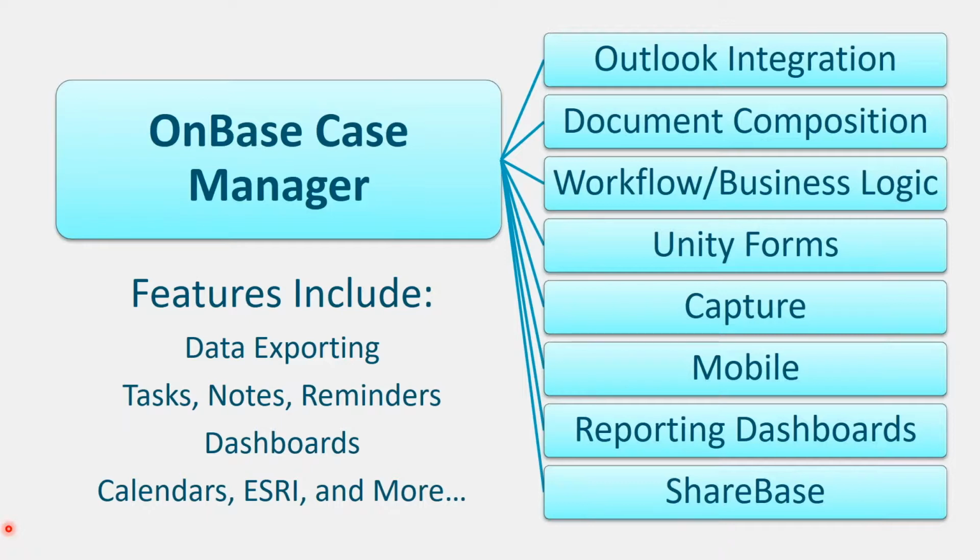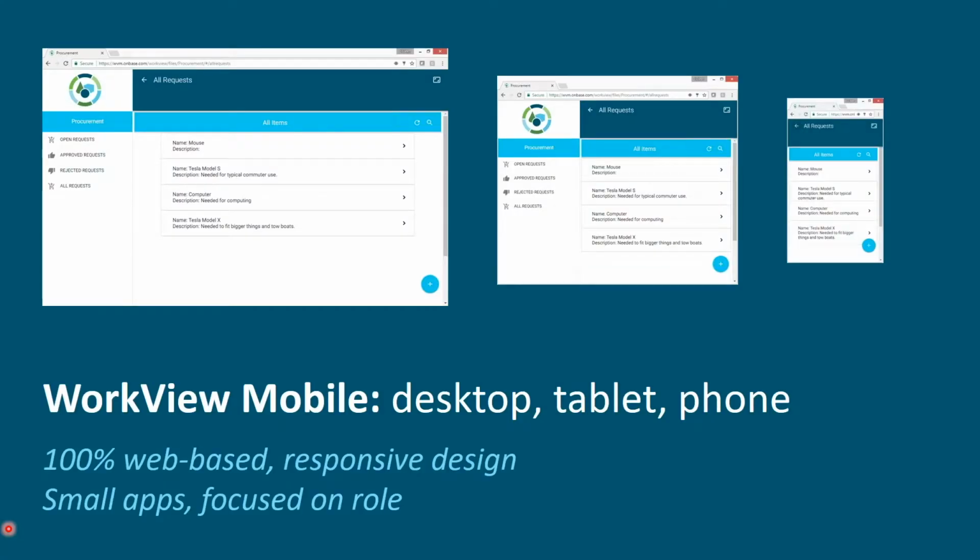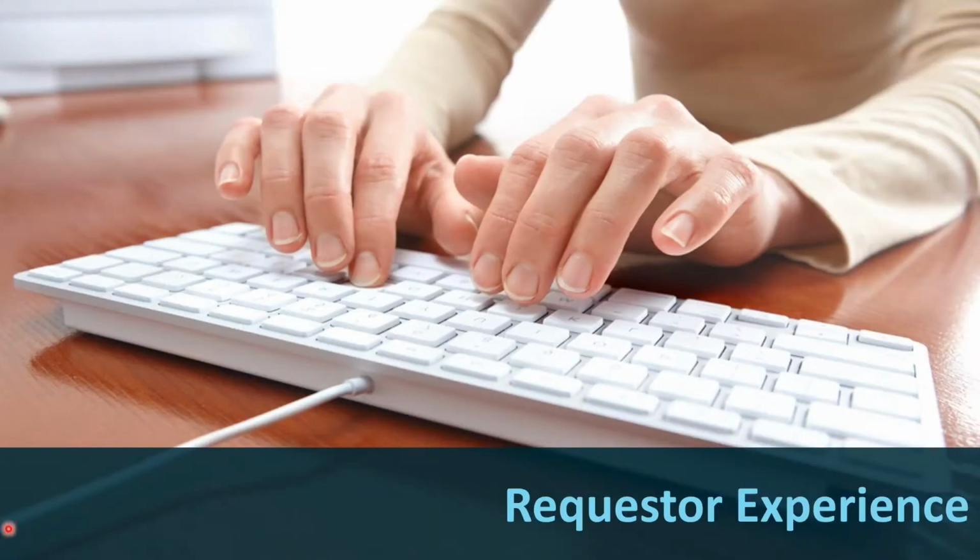So when you're buying the public record request, you're getting the foundational system that is OnBase. It is a workview application, so it's completely responsive and it's an adaptive design. So if I'm looking at this on a laptop or a desktop computer or a tablet or an iPhone, I can actually see all that information. It's 100% web-based, or it can be, and it's a responsive design for those interfaces.